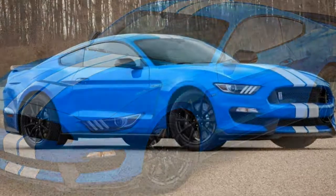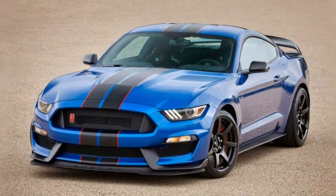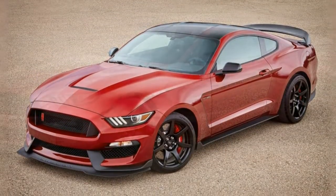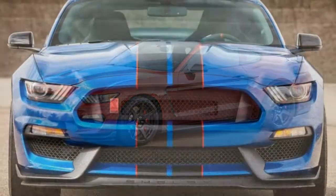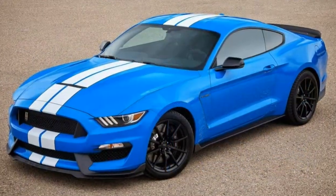Interior. Thankfully the GT350 doesn't deviate too much from the normal Mustang's interior layout. Though some shortcomings remain, the Recaro seats, straightforward instrumentation and simulated suede accented wheel help keep the interior from getting in the way of a good time.